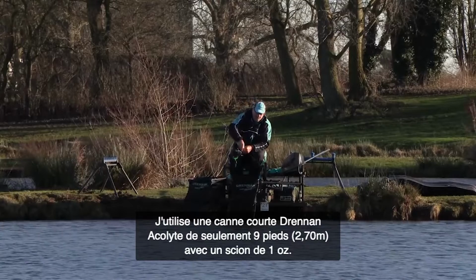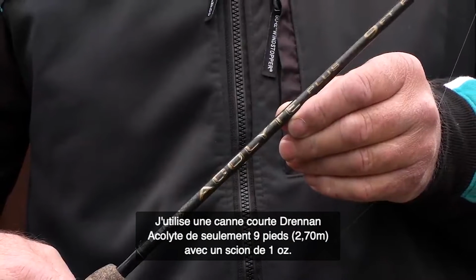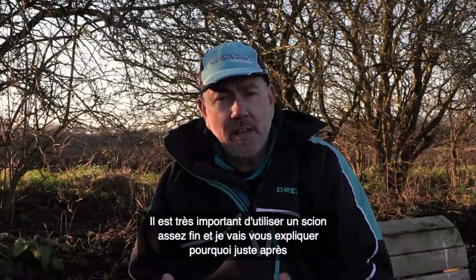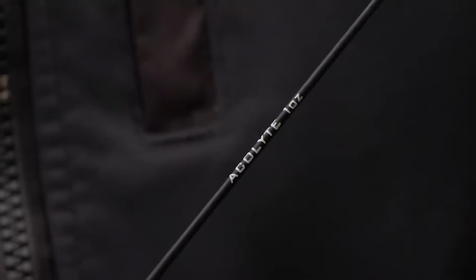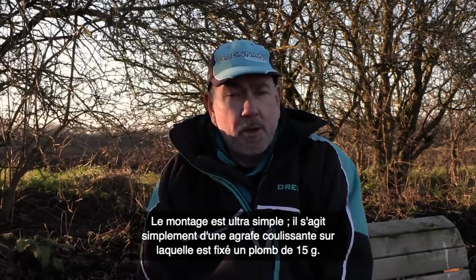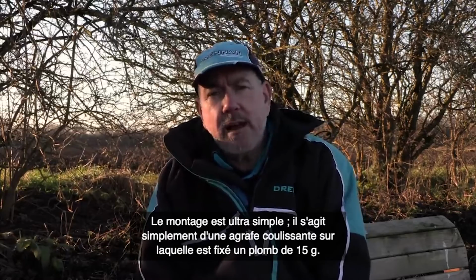I'm using just a 9-foot Acolyte rod with a 1 ounce tip. The 1 ounce tip is quite important. I'll explain that in a little while, why a 1 ounce tip is important for this rig. The rig is very simple. It's just a sliding link onto a 15-gram bomb.